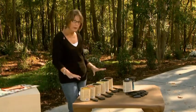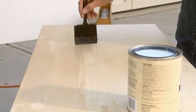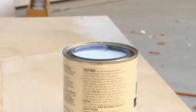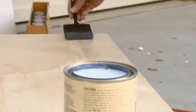Okay, now before I put any of these stains on, I went ahead and did a light sanding on the chest. Then I put some preconditioner on it. Now don't ever go in and put stain directly on wood without doing a preconditioner, because it'll be all blotchy looking and you won't be happy at all.